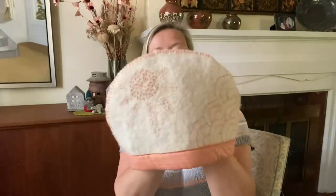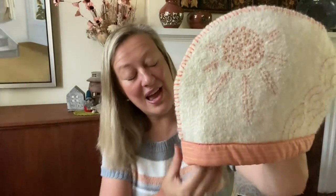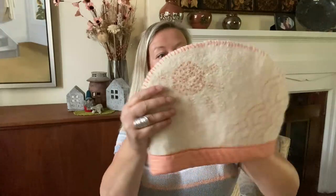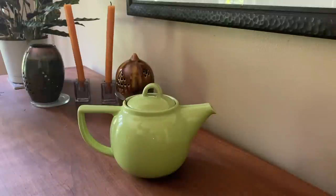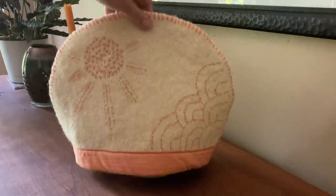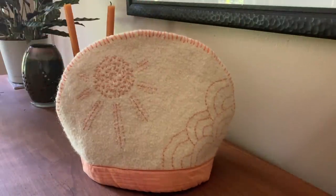And then I sewed on the lining, and it's done, and we've used it. And I'll put a little bit of footage here on how it fits onto the teapot. So you can see that I've got this green teapot. Doesn't match this in any way, but that's okay. And well, I guess peach and green go nicely together.